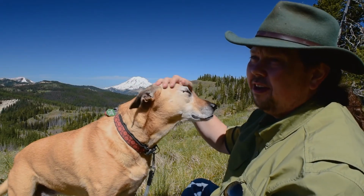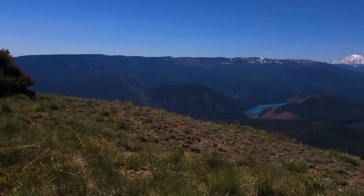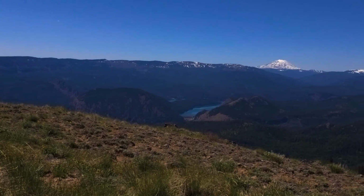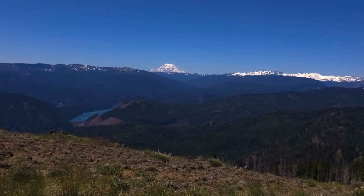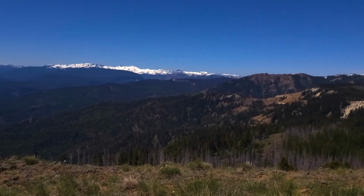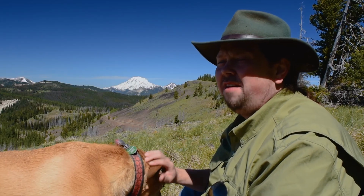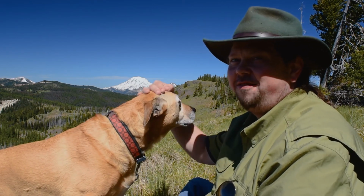We're up here at Bethel Ridge, about 6,200 feet, pretty good elevation. Temperature is about 60 degrees. Down in the valley there is Rimrock Lake. Highway 12 goes right along the edge of the lake for a while. There's a slight breeze up here, 5 to 10 miles an hour maybe. Perfect for sitting here and enjoying the views.